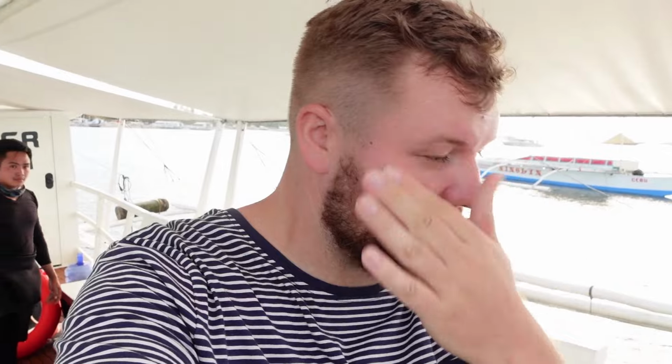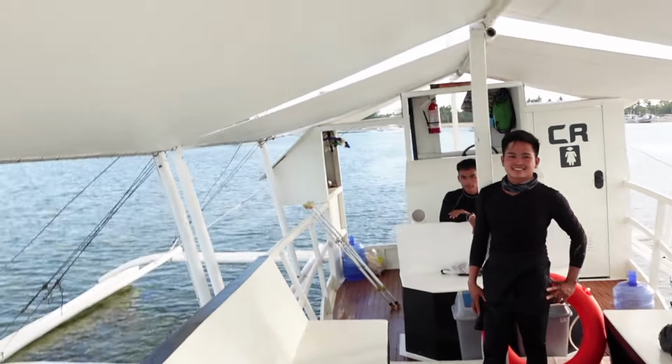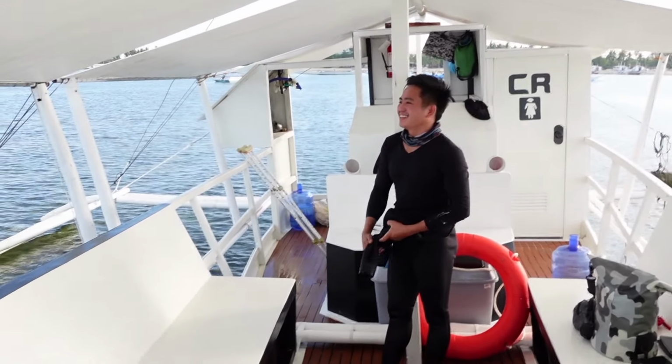The weather seems to be good. No waves at the moment. Yesterday the brothers tested the engines already. They're running good, and we're going to see. There's our captain, and the motor man. Boat captain and motor man.